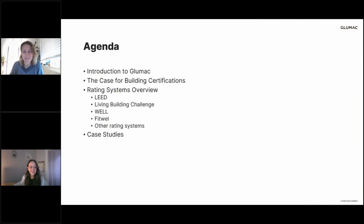Today we're going to give a brief introduction on Glumac and the kind of work we get to do, make a case for why building certifications make sense, and then give an overview of some of the rating systems that we see most commonly used within our local area. We'll focus mostly on LEED and Living Building Challenge, but also touch on WELL, Fitwel, and a glance at a couple of the others we're seeing, before diving at the end into four different case studies that are all local.